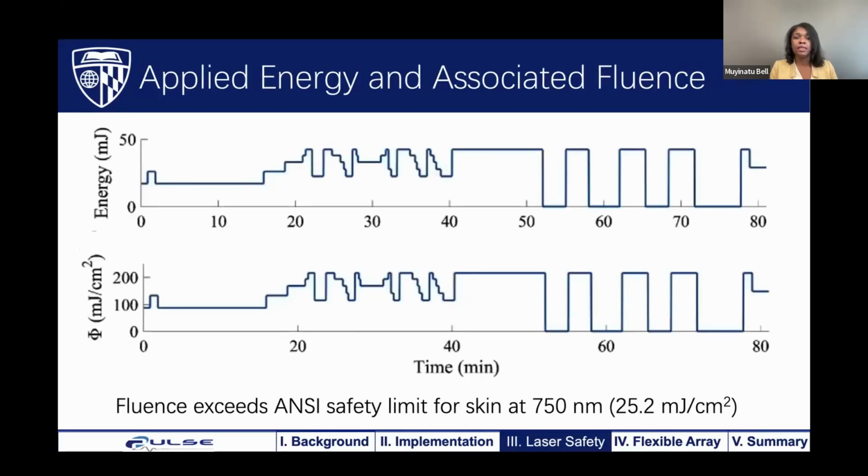So if we look at the profile of energy that was applied in order to get images over the span of the entire procedure and operation that generated the images that I showed you, we can see that we stepped up and stepped down the energy as we were testing around. And we stepped it up and stepped it down in order to see if this effect of distinguishing major and minor vessels was present at lower and higher energies, and we found that there was a limit at which we could see this distinction, but that limit exceeds the safety limit for skin.